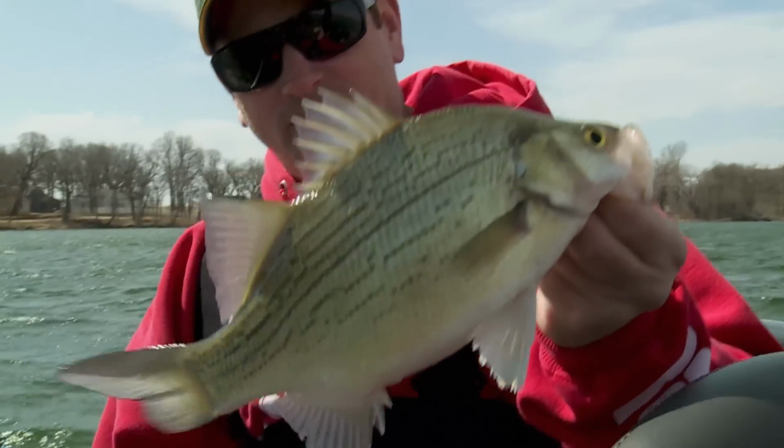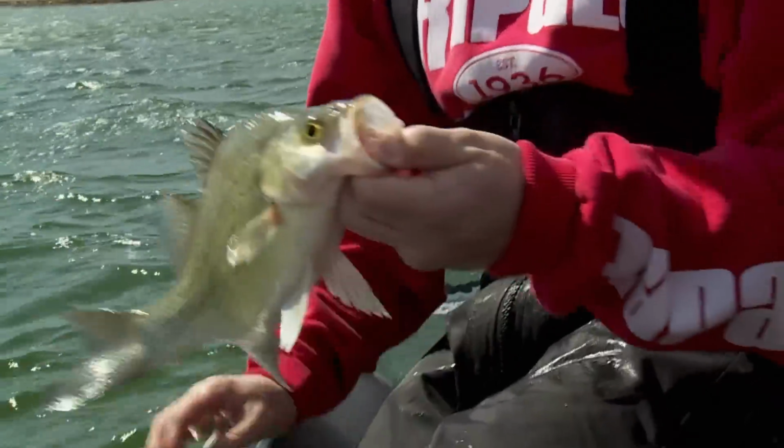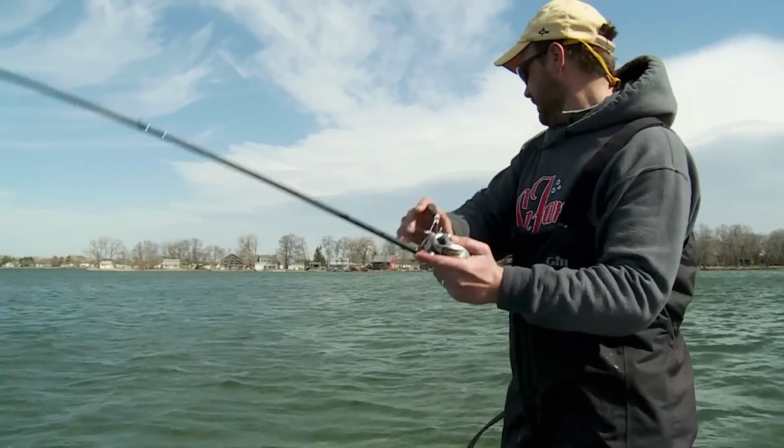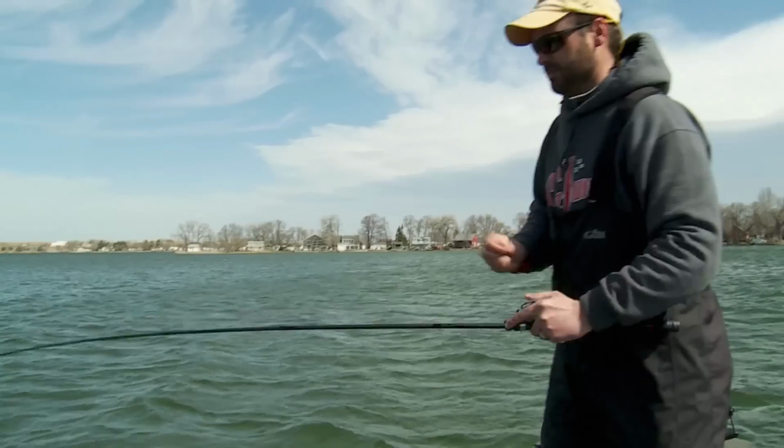Fighting machines. Aggressive, eh? I mean, pound for pound, they're one of the best fighting fish. And like you say, they're super aggressive, and where there's one, there's more. So what we've got here, as you can see, it's another one. You can see this is basically a big bay. This lake, I don't know, is maybe 2,500 acres or something like that.